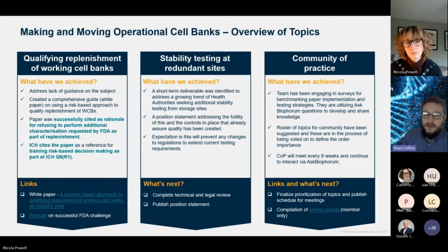The team will then also, once you've joined, see what the topics discussed are. If you are interested in talking about cell banks and just general best practices around cell banking, it's a good community to come and join. So if you are interested, please do let us know.